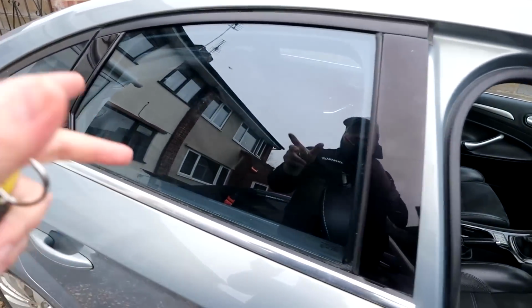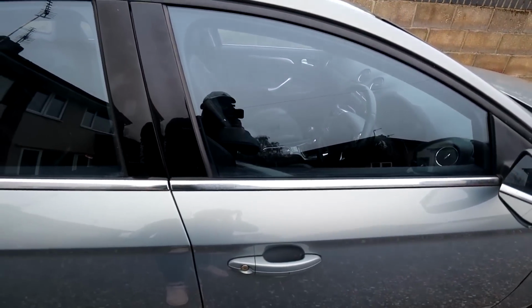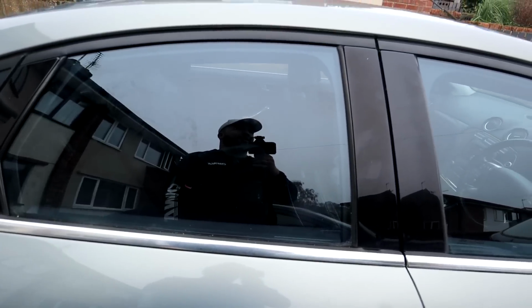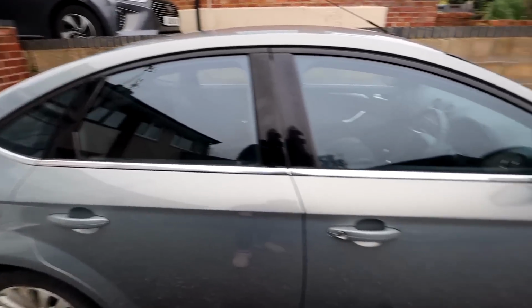These windows look like they are factory tinted. It's not a very dark tint, but to me, and I don't know if it'll come across on camera, they sort of have like a bluish hue to them. They sort of have got like a tinge of tint to them. Not sure if that's a thing or not, but that's that.